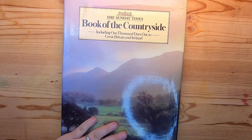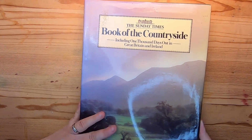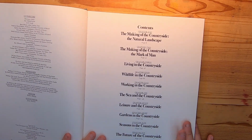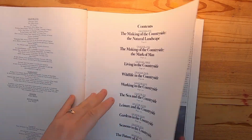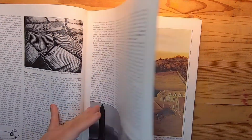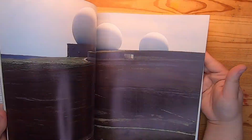So this is the last book. This is the Sunday Times Book of the Countryside, including 1,000 Days in and Out of Great Britain and Ireland. So another big book. This one is not as old. It is from, let me see, 1980. But it's got a lot of nice images inside. Let me find them. So here we go.